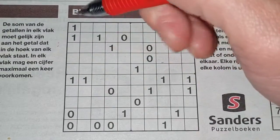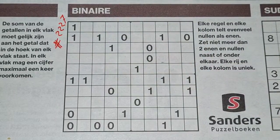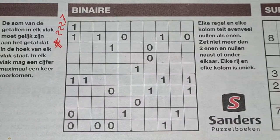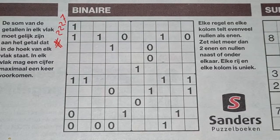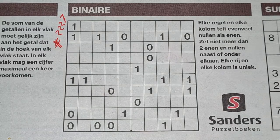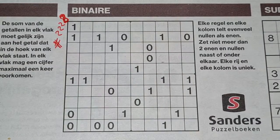First, this one, the binary one. This will be number 2227. Let me check if this is correct. Tuesday. I made a mistake. It's 2228. And what kind of binary puzzle is this one?